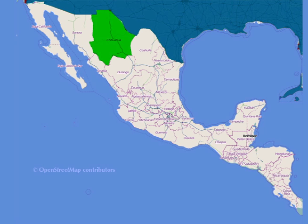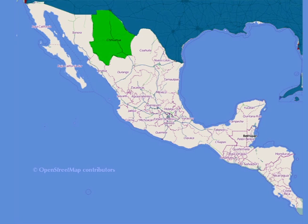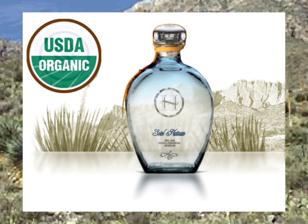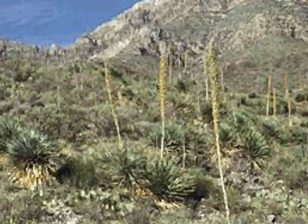So you have essentially three areas where you source agave from in Mexico. You have the central area, which is where you source tequila. In the south of Mexico, you find Oaxaca. And in the north is where you get Sotol. And Sotol is a very innovative agave product. It is 100% organic. It is also kosher, and it is only found in the desert of Chihuahua.